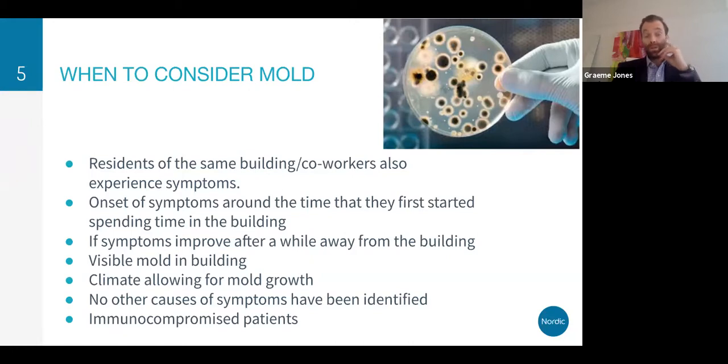Of course, it's been a bit harder to answer that during the pandemic, because patients aren't traveling as much. Of course, a very classic one, is there visible mold in the building? Do you live in a climate allowing for mold growth? Being originally from the UK, mold is rampant in UK houses. And then of course, you've got immunocompromised patients. If you work with them, you should definitely consider mold as a possibility for causing them issues.